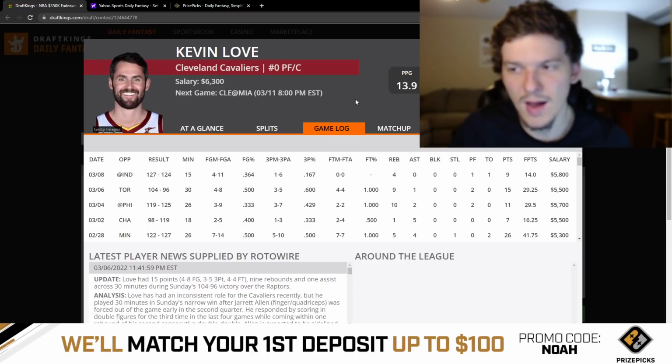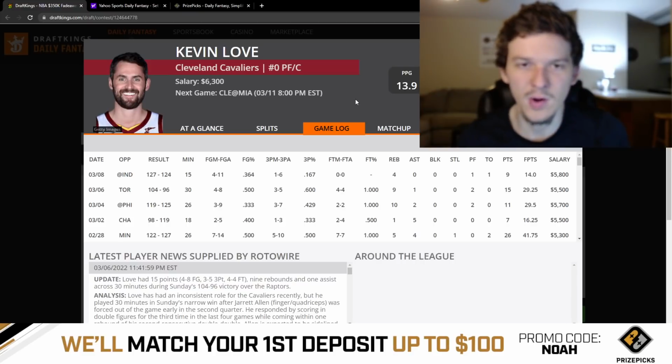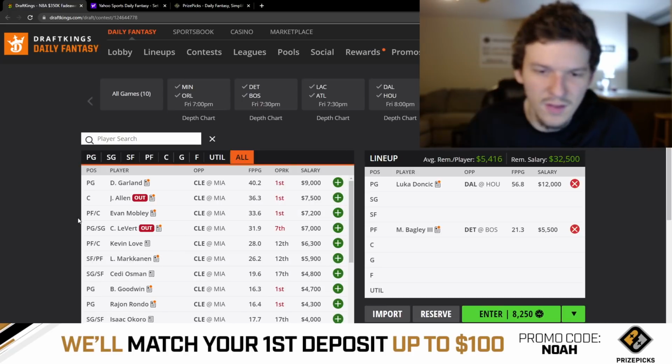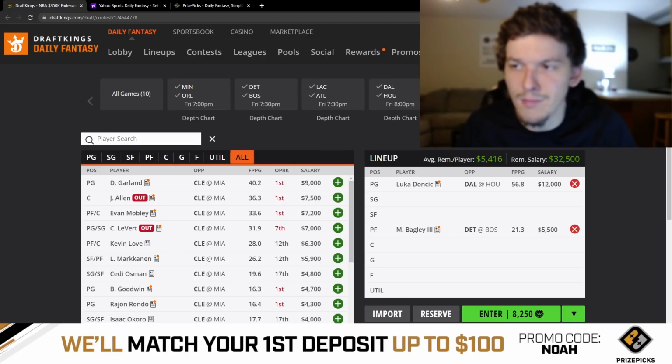The price tag went up. Obviously, he's coming off a bad game. I think he will be very low owned. Don't hate going to Kevin Love as a low owned tournament play, but it's a little concerning that he only played 15 minutes last game, even with Jared Allen out. The rest of Cleveland, I'm not really interested in, so let's talk about the Miami side.